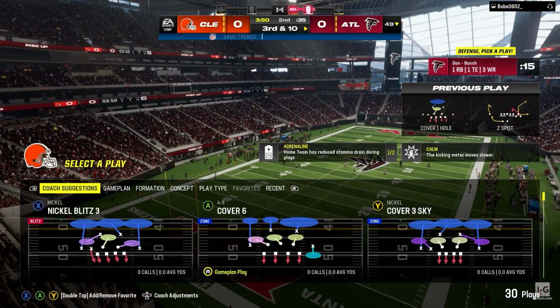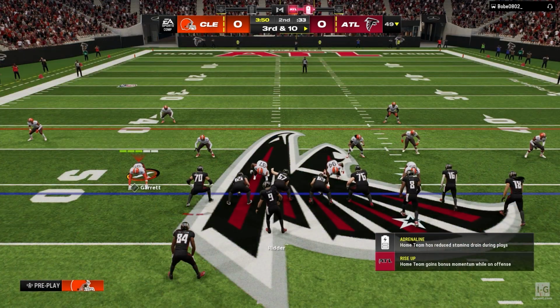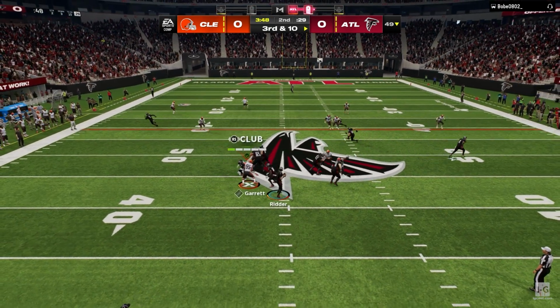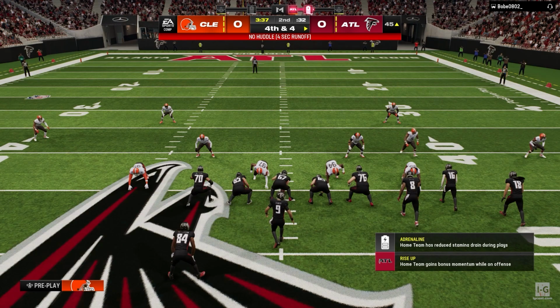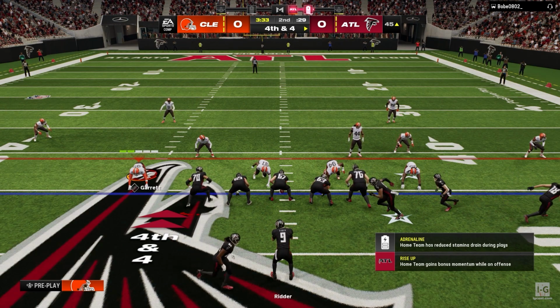Nice back-to-back plays defensively. They're stacking momentum now. 1 incompletion, 2 incompletion. They're going for more. Ritter throwing on 3rd down. And this time he's got the hook up. It's complete. And he's going to come up a few yards short. Brought down at the 45.